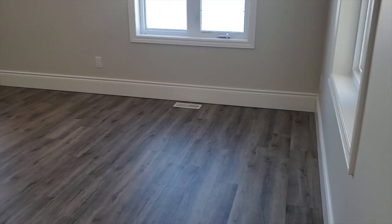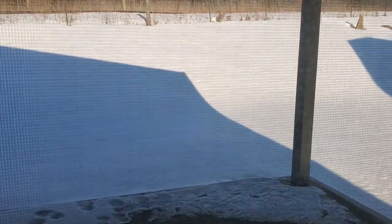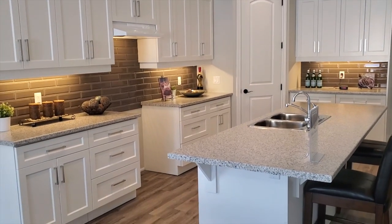Okay. This is like the living room. Ooh, are you seeing outside? This is gorgeous. And how much is this house going for? See this view, guys. This is good. Okay, guys.